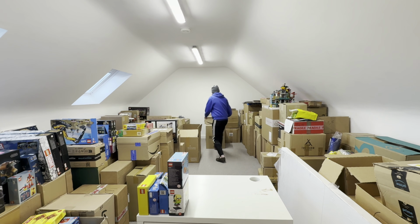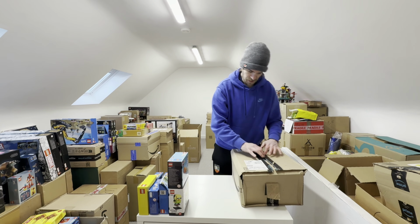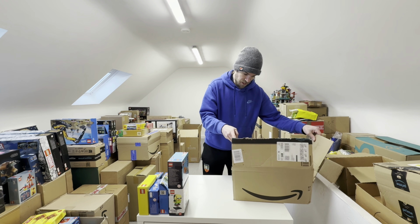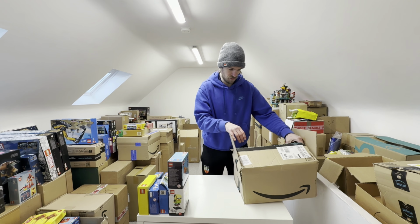I'll just quickly grab one more here. See what we've got inside this one. Okay, so a few sets in here. These, I can already tell, are all sets that I picked up a couple of Christmases ago when they were on offer.